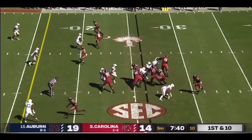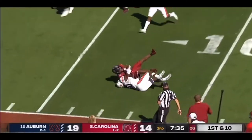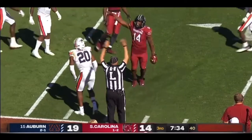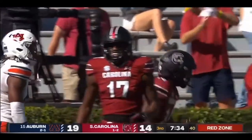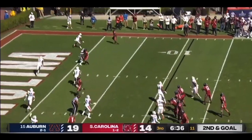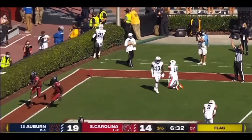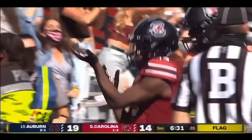How about Harris finishing that run too? Here's the backup, Fenwick, inside the 10. It'll be first and goal. South Carolina a chance to take the lead here on this possession. Goal outside the 10 now. Hill with a flag down. Oh, Shai Smith, off the ladder, pulls it in for a touchdown.